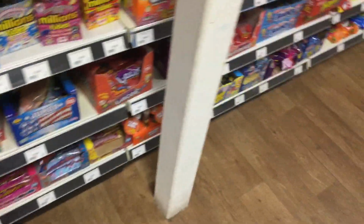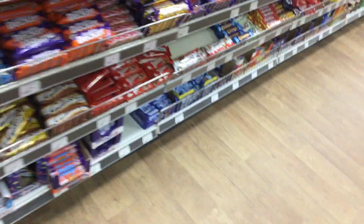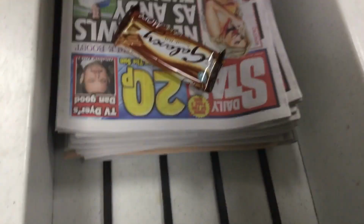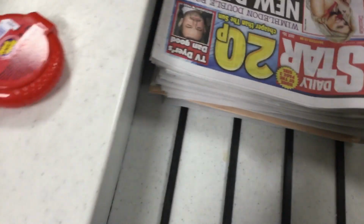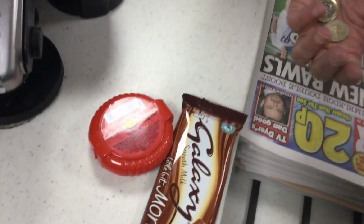Just pick already, we're shutting soon. Okay, I'm trying. Jeez. £2.50. No, that's what this is about. Two. I'll go for this one. Okay, I'm done. There you go, £2.38. Okay, I'll just get like £2.